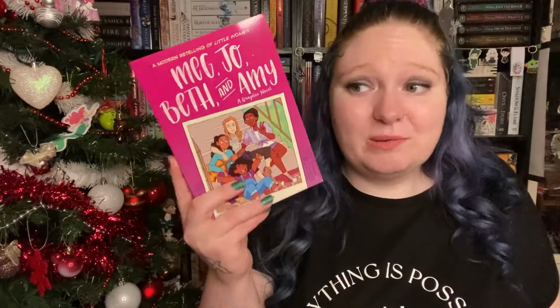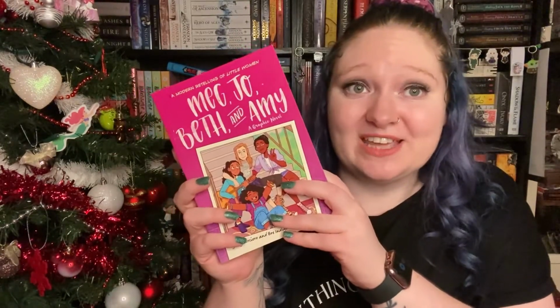Then from my sister, I got Meg, Jo, Beth and Amy, the graphic novel by Ray Terciero and Brie Indigo. I love Little Women. It was one of my favourite books growing up. I have many editions of it, and this graphic novel just seems so adorable, and it's like a modern version, so I'm hyped for this.